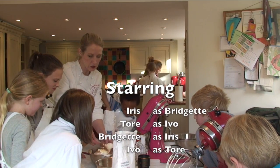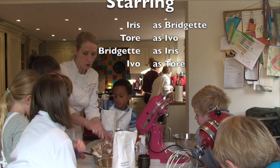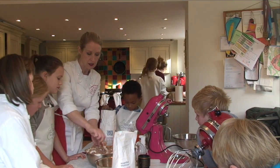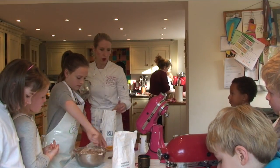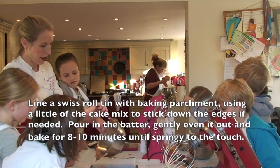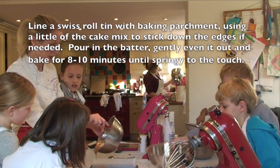What you're trying not to do is lose all the air that you've mixed into the egg whites and the egg yolks, which is what's going to make your sponge lovely and light. So, cut and fold again. Pour this in here, and this will take about 8 minutes to cook, because it's quite thin, it doesn't take long to cook.